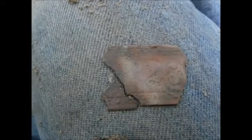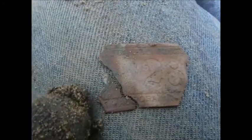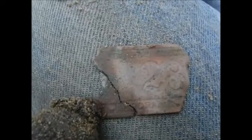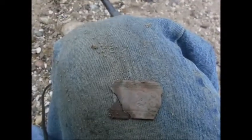Here's a something Metalworks Aurora. I know where Aurora is. It's up by Chicago. It's like a tool tag or something, maybe. Alright. It's pretty fragile. I don't know if it's going to survive.